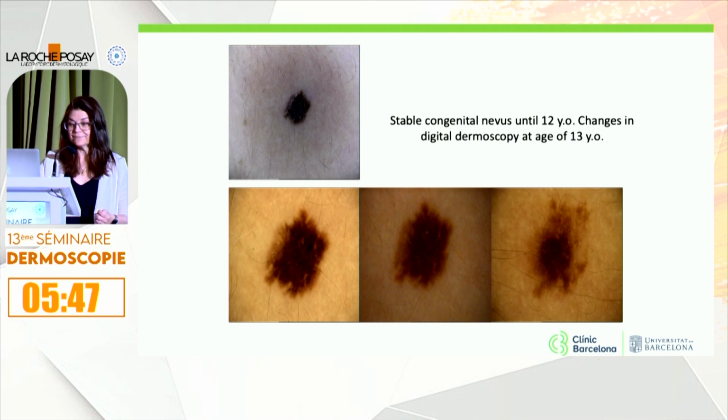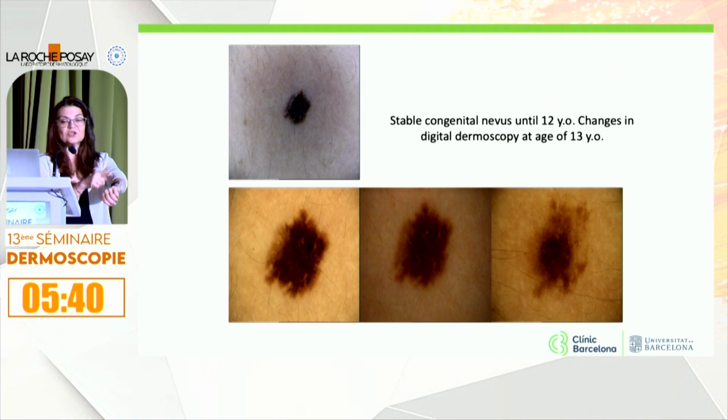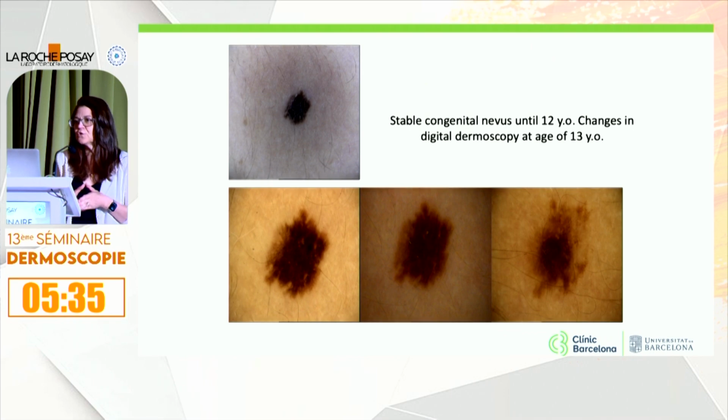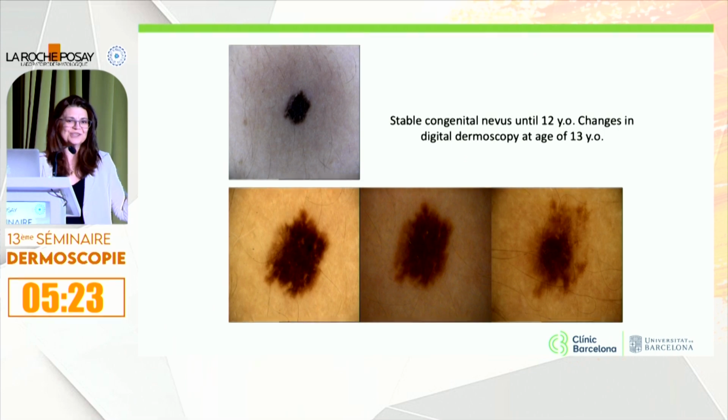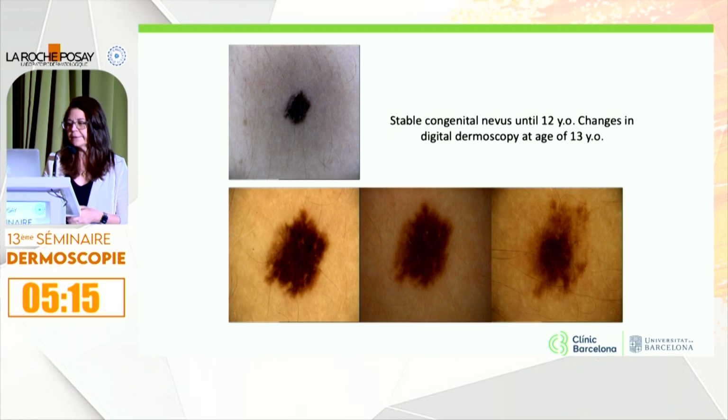Next case, he's a boy, 12 years old, and I'm following him because of congenital nevus. Not because of this, because it's a small congenital nevus, we don't need to follow. But there were cases of melanoma in the family, and the mother was very worried. And I was telling her, we don't need to excise, we take a picture, it's always the same, no changes, once a year. When she is visited, I take the picture of the mole of the child. And was stable, and suddenly changed.